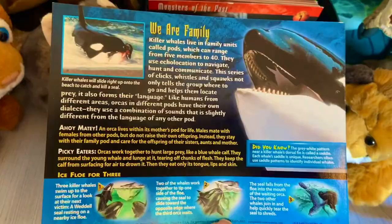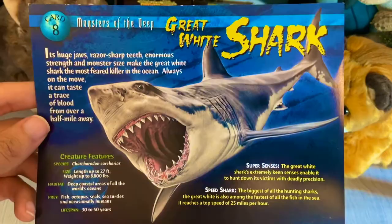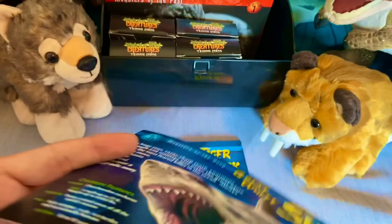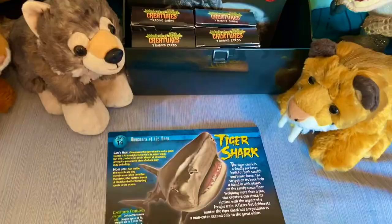And then of course, the infamous great white shark right here, probably one of the most feared predators of the ocean. Yeah, one of the largest predatory fish out there. Yeah, we got the great white shark. Yeah, the movie star of one of the most beloved shark films of all time, Jaws. Great white shark, very infamous, very dangerous.